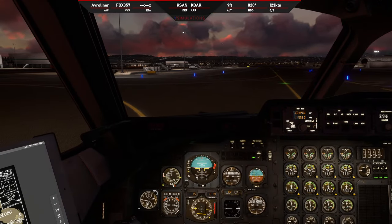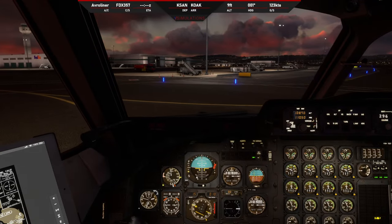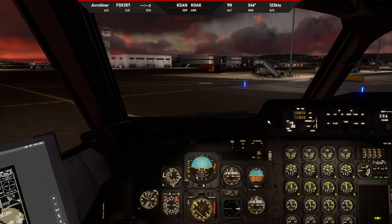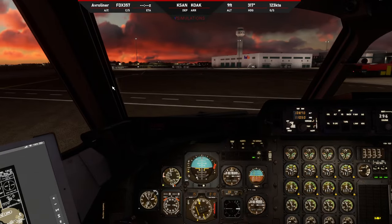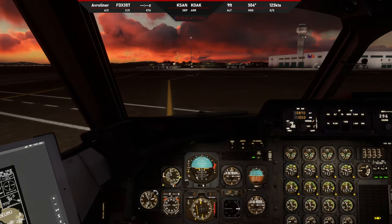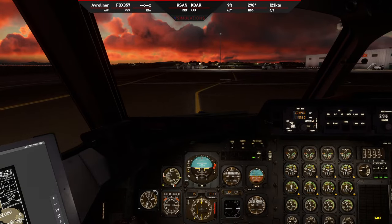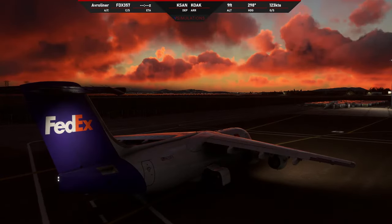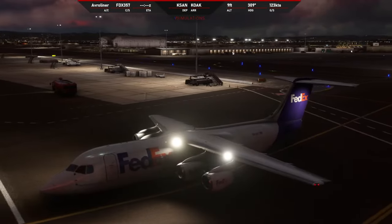Scud running hard bank into a very short final a few weeks back. Might have been a bourbon lane. Oh, yeah, Migs. We don't talk about that here. In the Lear. Dude, that was actually... We need to rewatch that landing. That was crazy. Scud running the Learjet into Burbank. That was an absolute wild one.